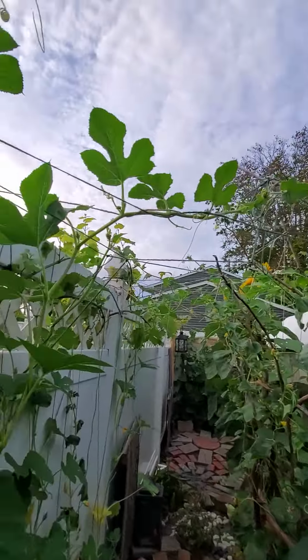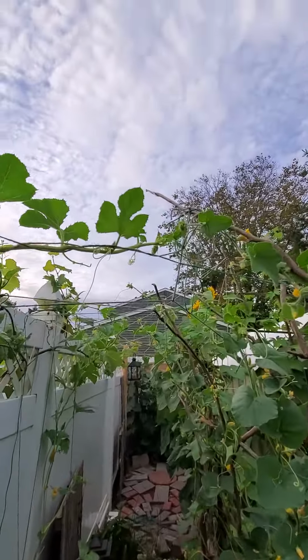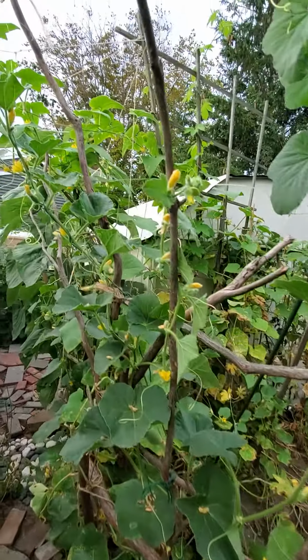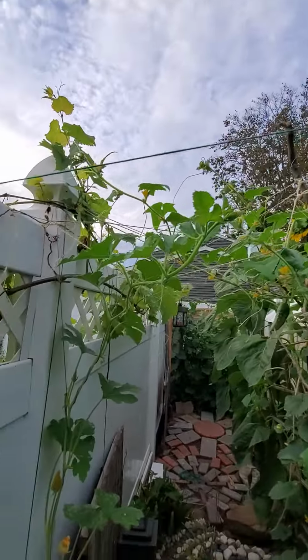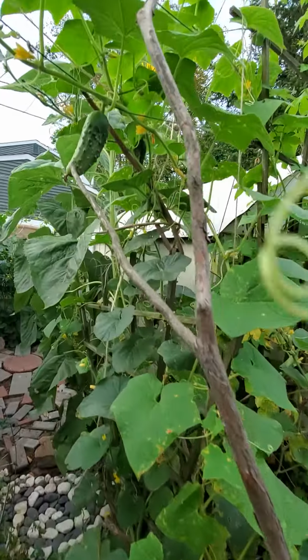Alright, we got cantaloupe. It's coming over the top. Right there. Meeting the butternut. Go for it. Looks like we got more melons right here. Over the top. Down the path a little further.